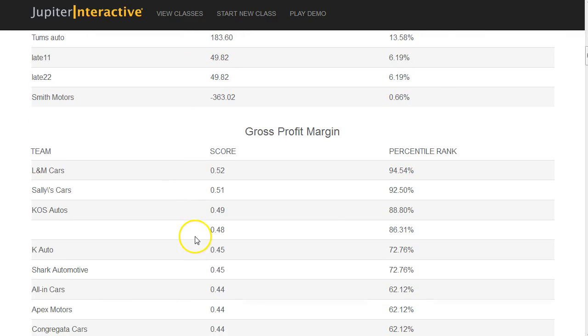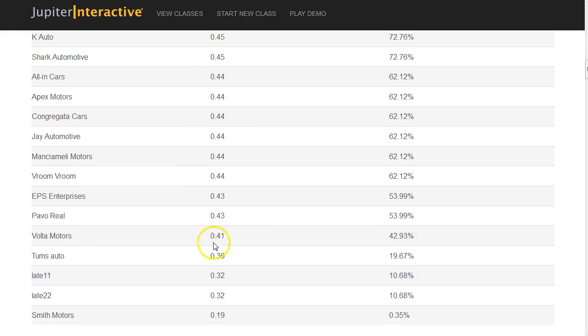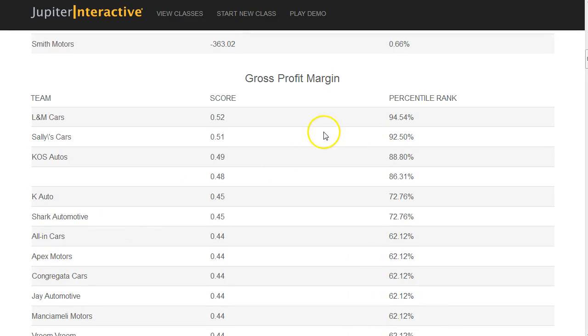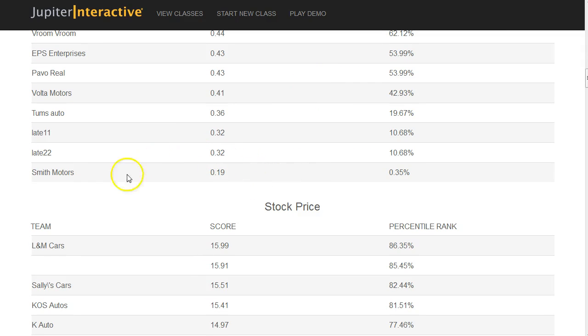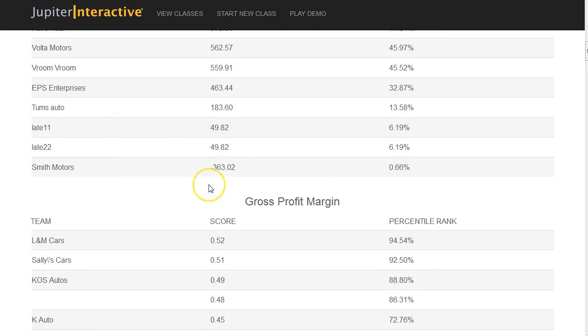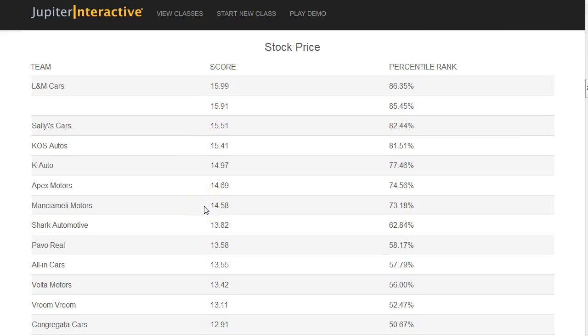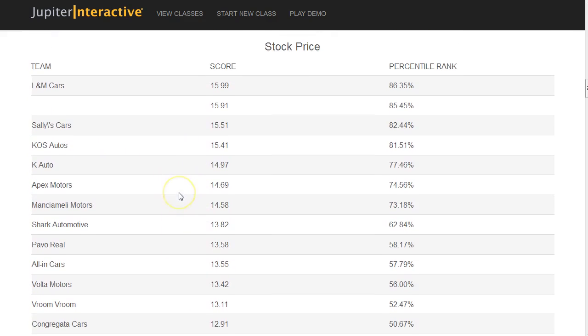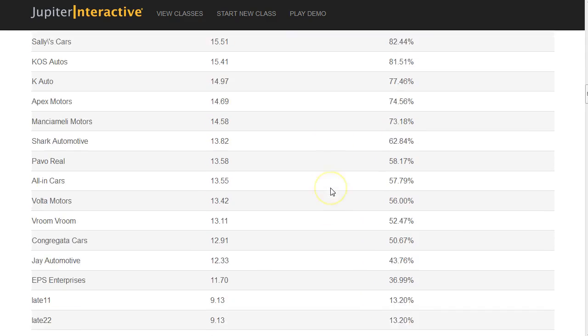So the gross profit margins can give us a hint of why. In the gross profit margins, we started out at a 40% margin. So every company that had greater than 40% margins did well in their gross profit margin. The companies that had less than 40% did poorly in the simulation points for the current round. If we look at stock price, we see the companies that did very well in generating profits did very well also in generating increases in stock points.